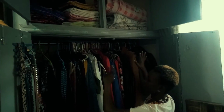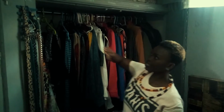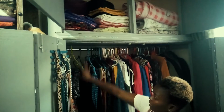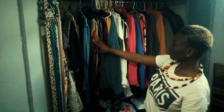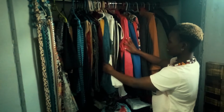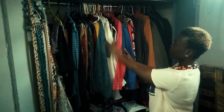Then here we have clothes. Sorry, we have dresses up here. We have skirts. We have jumpsuits. We have pants, which are khaki and official trousers. Then we have tops, which are basically chiffon, shirts, cotton, name it, they're all here.